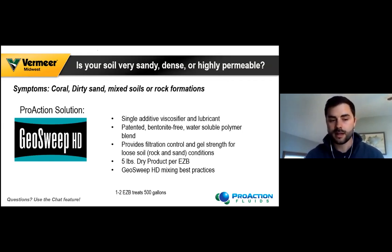My recommended mixing process for this is all the flow going to your roll jets, mixer running at full throttle. So literally as much agitation as you can generate inside that tank. And then you can add that bag, it's about 5 pounds, over the course of about 2 minutes. So for every 5 pounds you add, try to take about 2 minutes to add that to the tank.